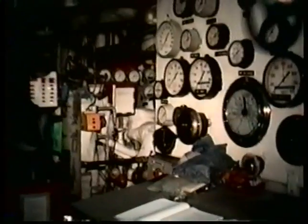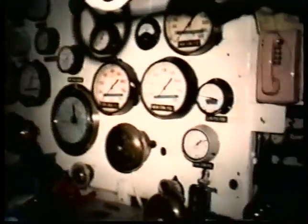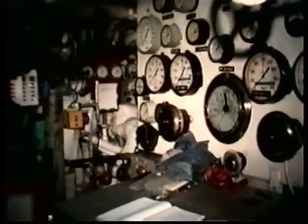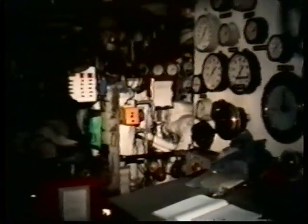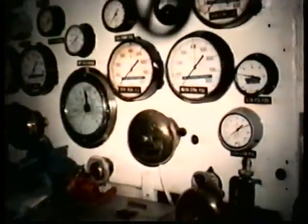Okay, now here are some of the control instruments for the boiler room. And we just noticed that somebody has gotten in here and dumped some stuff out onto the deck. I don't know how in the world anyone can ever get down here, but it shows that the public is absolutely ingenious at getting into the locked spaces.